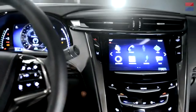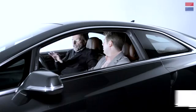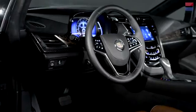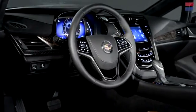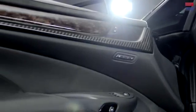Darren Jesse is the product manager for the Cadillac ELR, and he can tell us about the car's new features and also their intended customers. Tell me about some of the interior features that give the ELR that sense of luxury. Well, the first thing we did is we took some premium materials and we tightly wrapped them around some really sculptured surfaces in the interior. So we're looking at obviously leather, but we're also looking at suede materials, as well as some premium wood and carbon fiber.